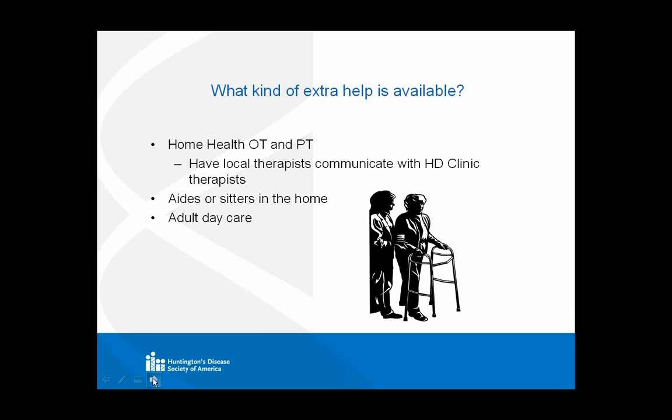Now, back to the list of what extra help is available. Home health, occupational therapists, and physical therapists can be invaluable resources. They can see what's actually going on in your home, what your specific home setup is, and work with you to make your home as safe as possible. One thing to be aware of is that not every occupational or physical therapist is familiar with Huntington's disease. It's not as common as arthritis or Parkinson's disease, for example. When we recommend home health or outpatient therapy, we always encourage local therapists to communicate with us, as we can offer expert advice on therapy matters specific to Huntington's. We're happy to collaborate in order to help.